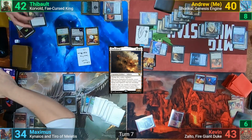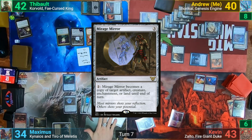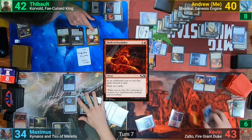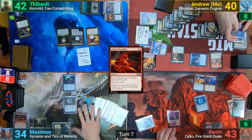And before letting the damage resolve, Maximus jumps in on the action by flashing in Mirage Mirror and activates it to make it a copy of Korvold. Kevin also casts a Thrill of Possibility, but finds no answer. Kevin decides to ping Zalto with a Pyromancer, and then pings itself 3 times thanks to the sword trigger before dealing 1 extra to Thibault.